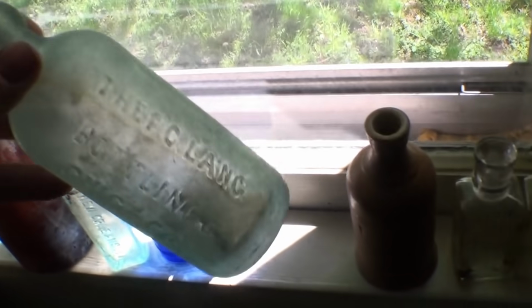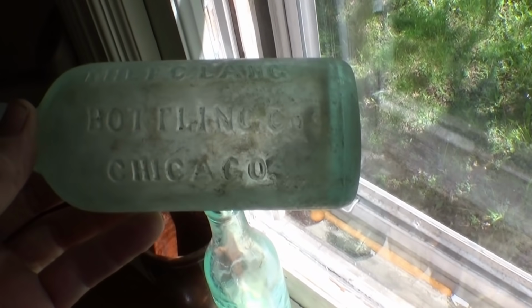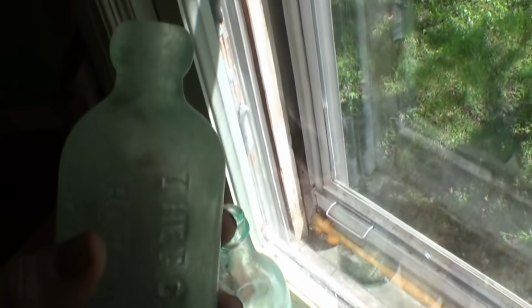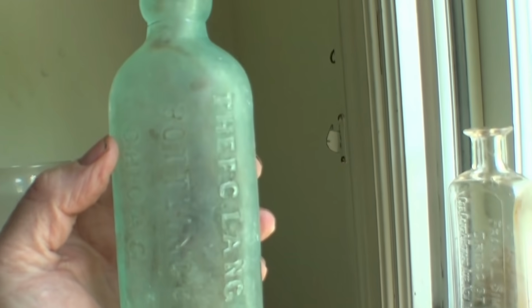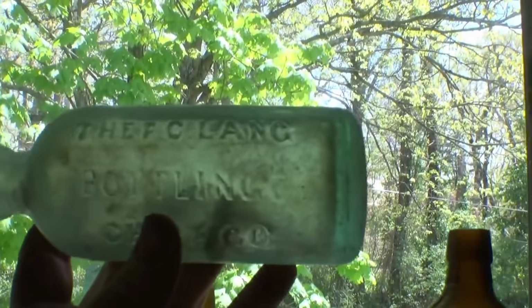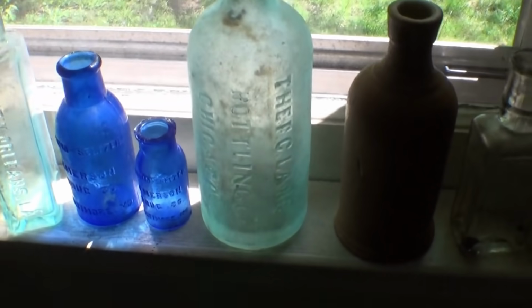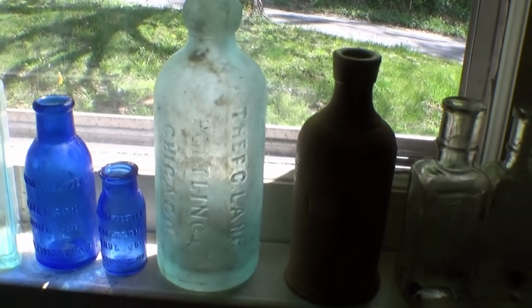An old Hutch from Chicago. The F.C. Lang Bottling Company, Chicago. And it is an applied lip Hutch. Had the Hutch stopper in it, but it crumbled apart. Couldn't save it. But it's embossed vertical. I was hoping to be something real strange from down there, but not a real rare bottle. It's probably a $20 bottle.